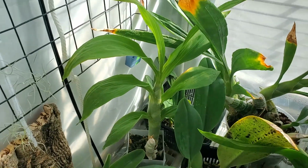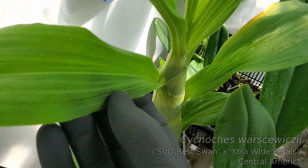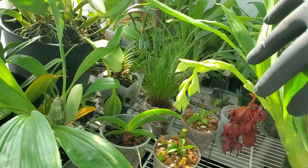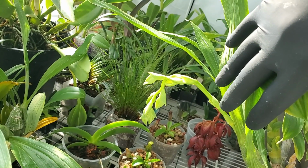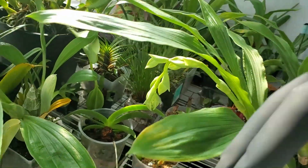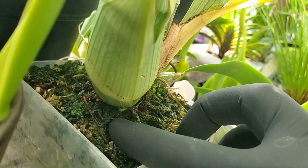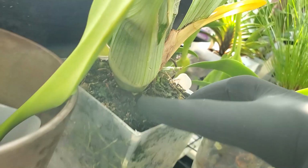Next to it we have Cycnoches, and the spike has made itself present this week. And then we've got Cycnoches Bronze Vixen with looks like 8, maybe 9 buds. Still 2 or 3 weeks away from opening up. And then this guy, this is a Rebecca Northern, and it has a little spike pushing at the base of it too. I dug around yesterday looking for spikes, and yep, there was one.